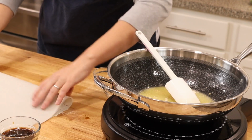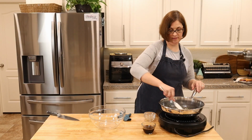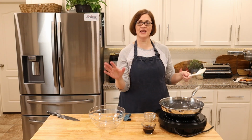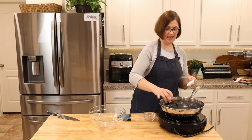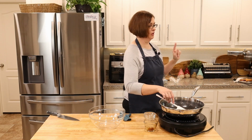While it's cooking, let's see if I can get rid of this mat. Oh my, that smells so good. Okay, 30 seconds is up. So we're gonna turn it off, get it off the heat. And then we are going to add the special sauce in and give it a good mix. That's it. Now let's get the noodles out.